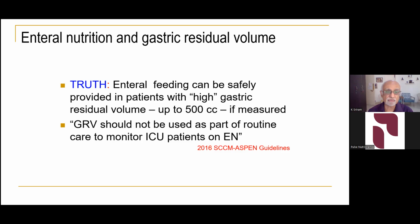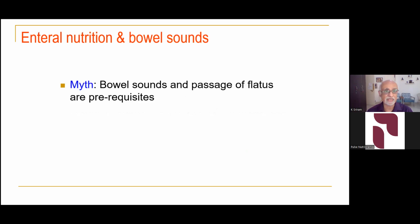Even 500 cc's of gastric residual volume is fine, and recommendations both in the 2016 and the 2022 guidelines have clearly stated that GRV should not be used as part of routine care to monitor ICU patients.